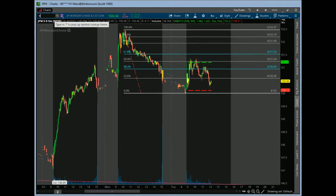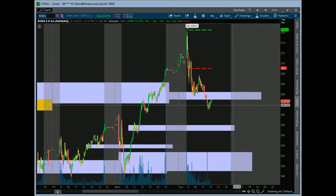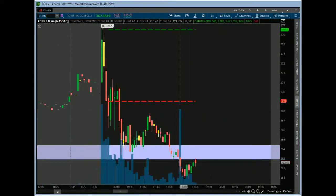A couple other names too that we saw come through with volume today. There's not a lot of action here today, but Roku had a little bit of volume here that came in. Right, so one of the biggest volume candles of the day. So let's see if we can get back over that signal zone and get going here. But other than that, not too much going on.